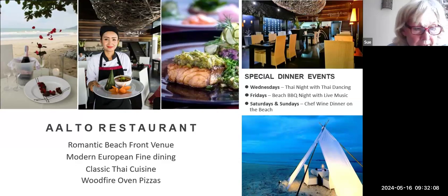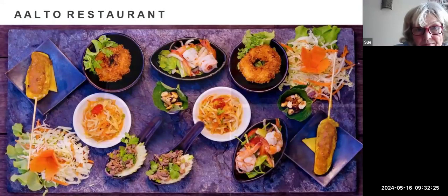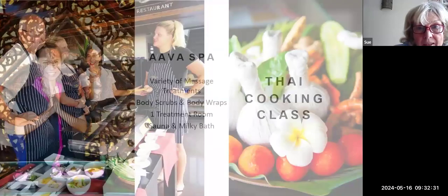There's also a few little restaurants you can walk to along the beach, and then there's plenty of local restaurants, and quite often once you make the booking, they will provide a transfer service to the restaurant. They also offer Thai cooking classes.